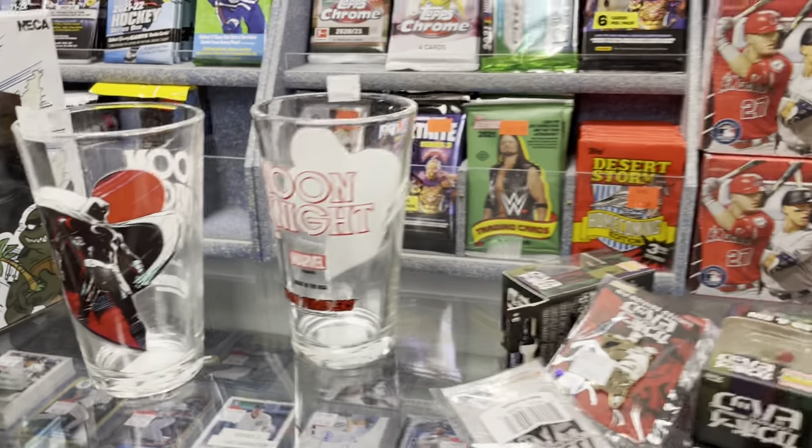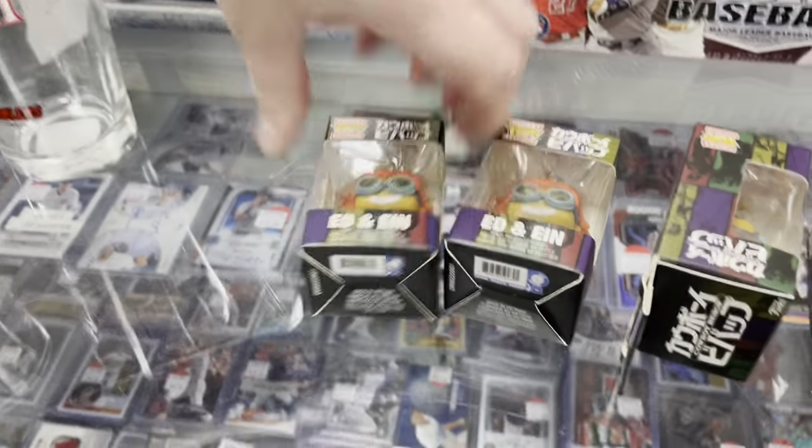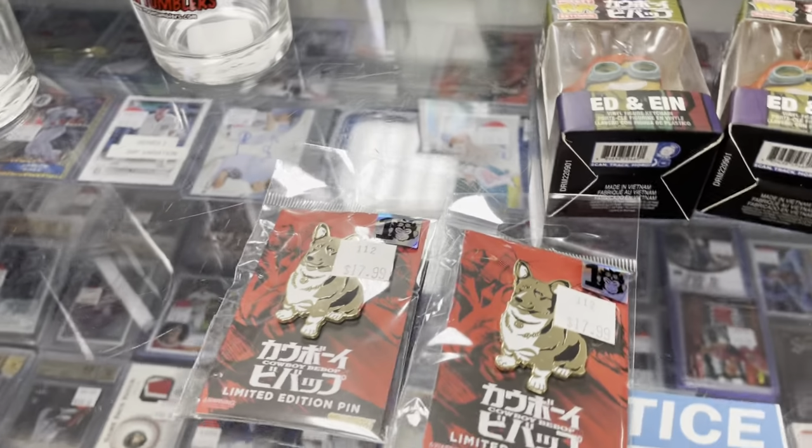Very cool. Over here we have a mess. It is Ed and Ein from Cowboy Bebop rolling on the scooter. Very cool stuff. And we also have these Ein pins for your all-time favorite robot dog, Corgi.